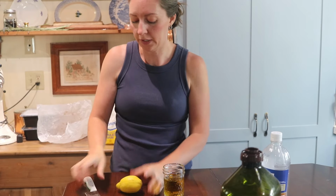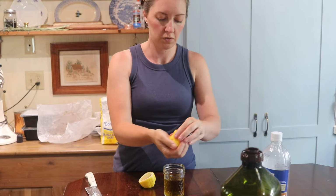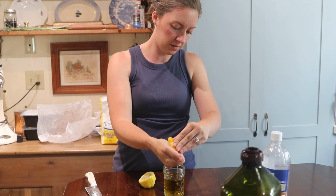And with salad dressings, you can honestly make them to taste. So if you're ever unsure, just do a little bit at a time and then give it a taste. You can always add more of something. We're gonna squeeze in some fresh lemon juice. We'll start with 1/2 of a lemon.